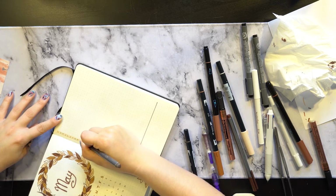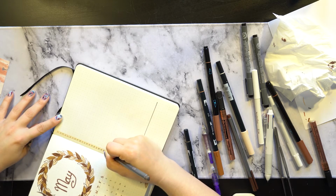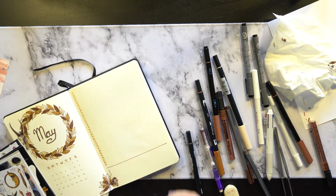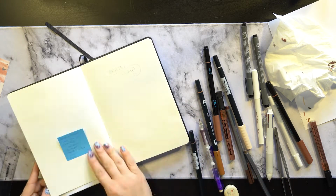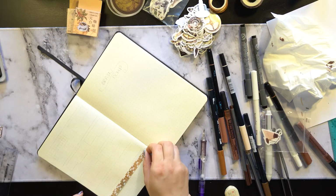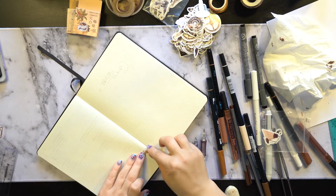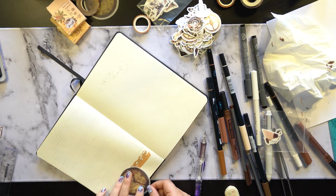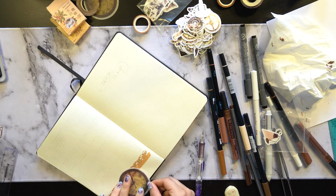That way it keeps it organized, I'm able to see it better, and hopefully this spread will work out. We'll see how it goes. Now, this isn't my first bullet journal that I've done. I've done a few bullet journal spreads about 2 years ago, and I only did it for maybe a month or a couple months, and it just didn't work out.